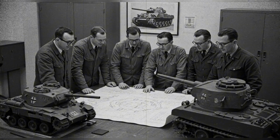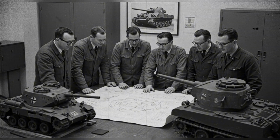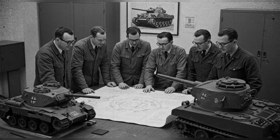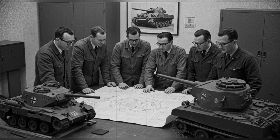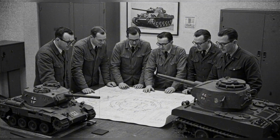The Sherman's generous design margins provided another advantage that German engineers came to appreciate. The basic transmission and final drive components originally specified for the 30-ton M4 with 400 horsepower required no major modification to handle the 42-ton M4A3E2 jumbo assault tank with its significantly increased armor protection.